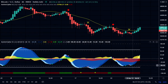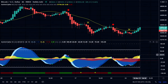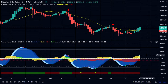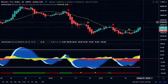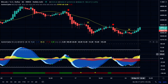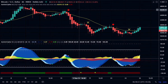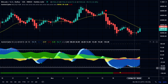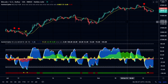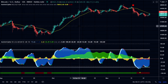The 6-hour also had this nice move on the blue wave across the zero line, and the money flow is slowly moving up here. So there might be a bit more left in this move before we see a bit of a pullback from that bearish divergence and a bit of a cool off on Market Cipher on the 4 and the 6-hour. We see the 12-hour has been moving up with this blue wave, and just keeping that comparison with our previous pullback here, we are doing a similar thing here.